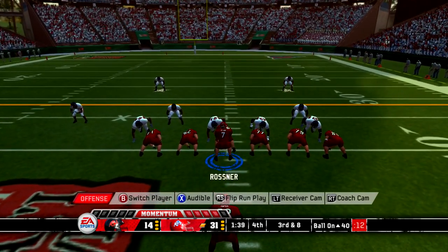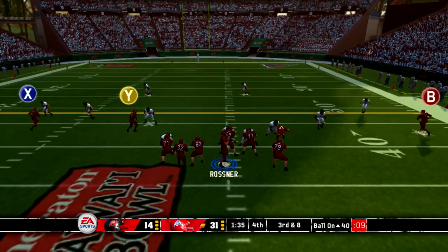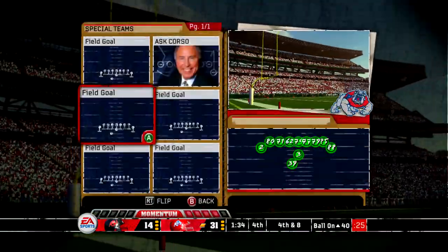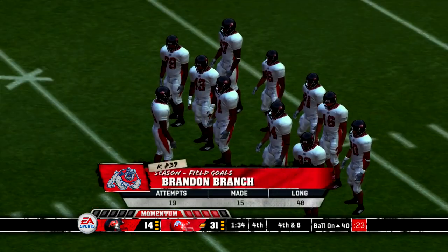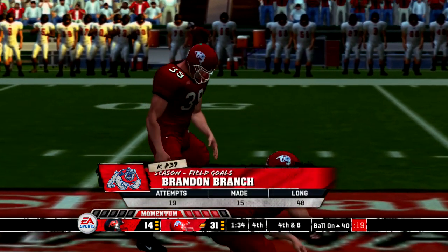Robinson alone in the backfield. Drop back to pass. Across the middle. And this one's broken up. So fourth down coming up. And give credit to the defense there. They played very disciplined and were able to break up the pass.